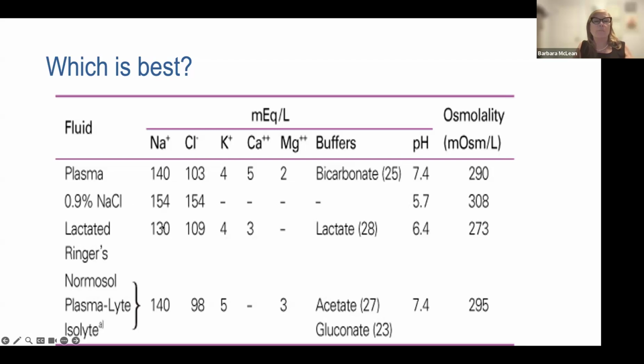Lactated Ringer's, a little bit better: 130, 109, 4, 3, no mag. Buffers are a lactate. Lactate requires liver function. Lactate is conjugated to bicarb, so it is a neutralizing or a buffering solution as long as you have a functional liver. And the pH of that is about 6.4.